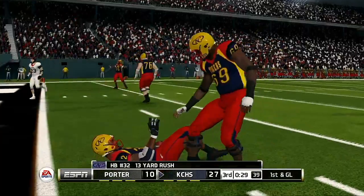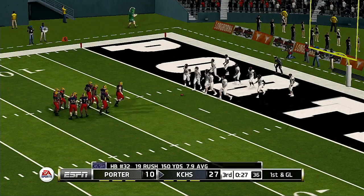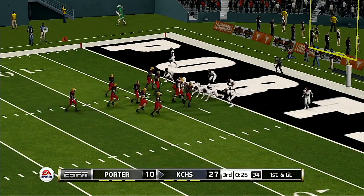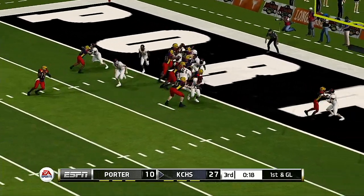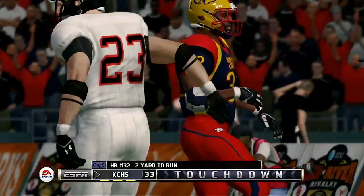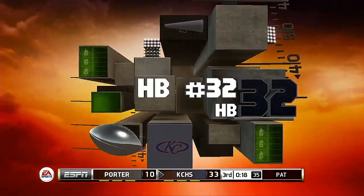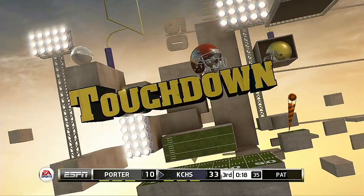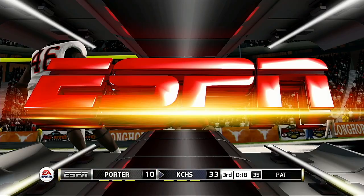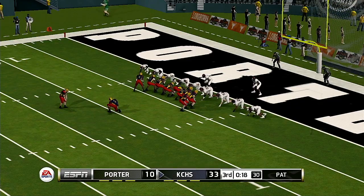Nice play to set up first and goal. This is the eighth play of this drive. They line up in the jumbo set. He's in for the touchdown. This kid is a really reliable weapon. You definitely want the football in his hands near the end zone, and he showed you why right there.